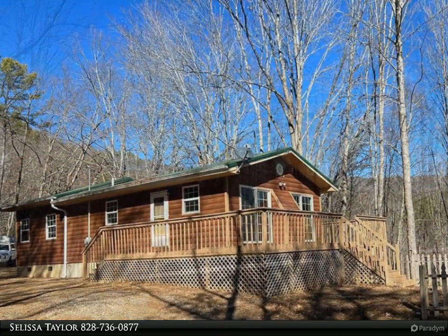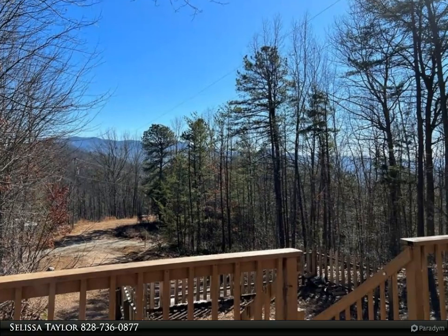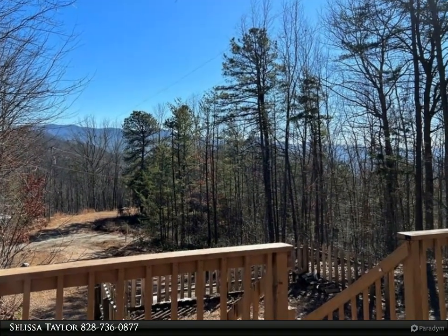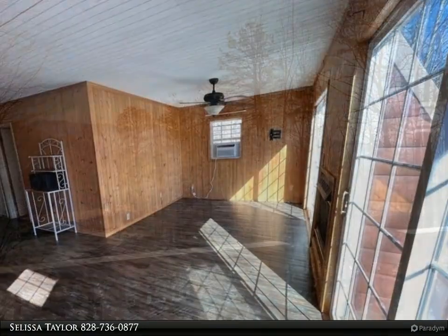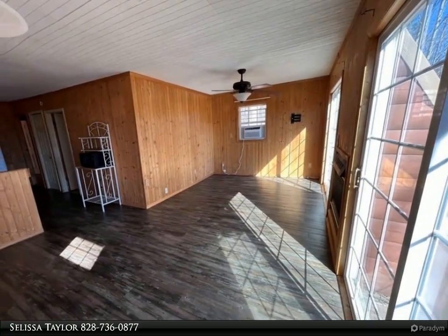Affordable cabin in the Smokies. This cabin is small enough to be low maintenance but big enough for a vacation home, rental, or starter home. Great view from the porch, and you'll love the privacy and close proximity to the National Park and Bryson City.